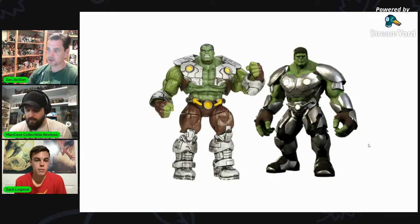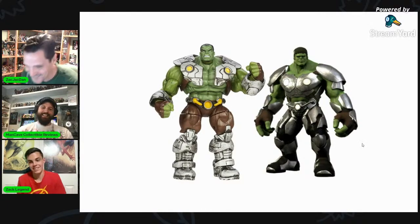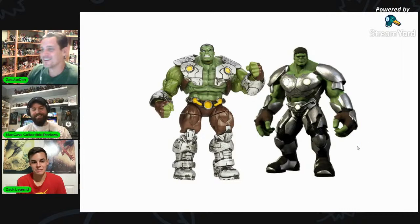And there you could just reuse that body again. For the most part. And I'm assuming those boots would have been cool if we would have got that with Maestro and they could reuse it. Yes. Shoulda, coulda, woulda.